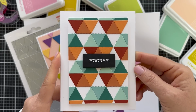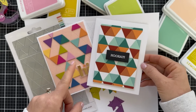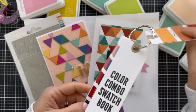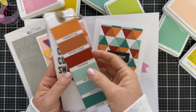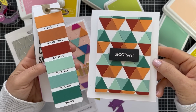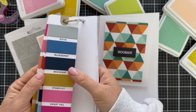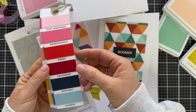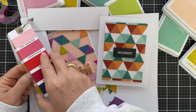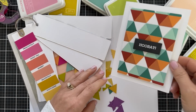Now this card here, I love this pattern. 6 colors of cardstock with those triangles and just repetition. Now I wanted to show you quick, I'm going to get more in depth in this swatch book, but this is where my color combination inspiration came from for this card. So you can see clementine, spice cider, cayenne, sea glass, tide pool, and juniper. But if you do 6 colors in your swatch book, you can use any one of these combinations to create a different look with this same exact pattern.